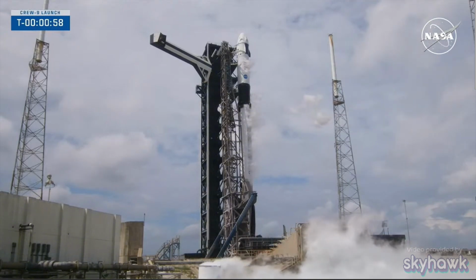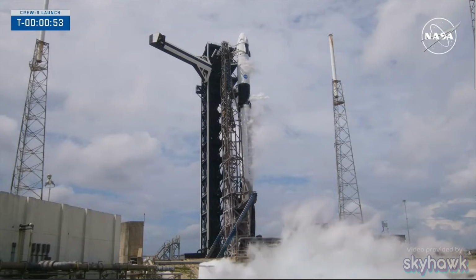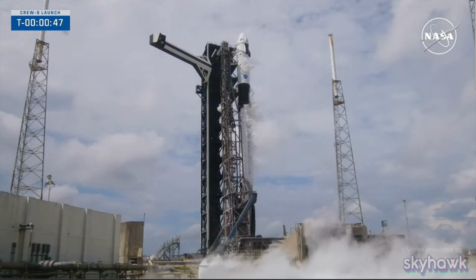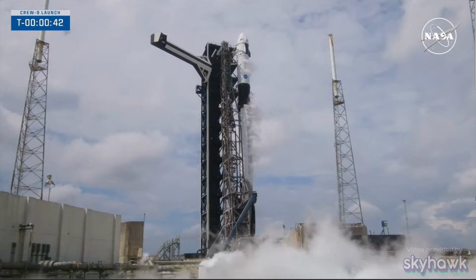FTS is armed. Falcon 9 is in startup and is now controlling. Dragon in countdown. Now that we are in countdown, the flight computer on Dragon will switch to countdown mode. And we've also heard the flight termination system is armed. Go for launch.